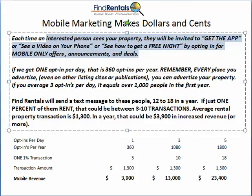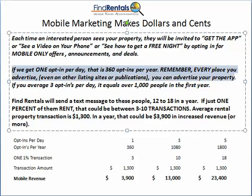And of course, it's up to the end business, the property owner, property manager, to come up with the best kind of deal. But for instance, would you trade one free night if somebody booked 6 in a row? Well, if so, then that would be a great sort of text message. If we get one opt-in per day, that equals 360 opt-ins per year. Now, this is very key. Remember, every place you advertise, even on other listing sites or publications, this is including Craigslist, you can advertise your property and your mobile engagement, because the point is to get more opt-ins.